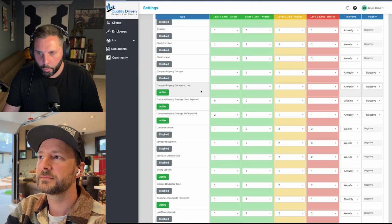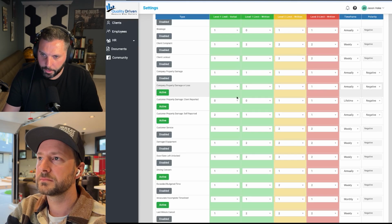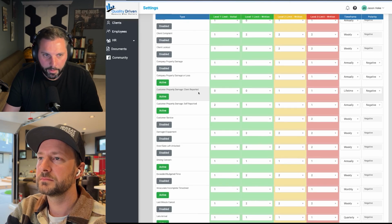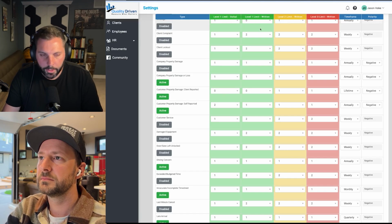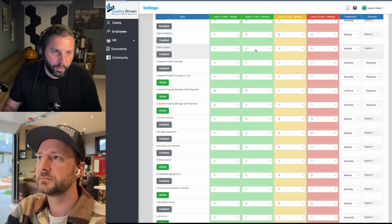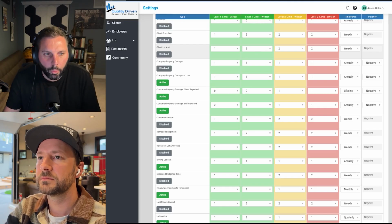So basically what we've done is, for different infractions or whatever you may call it, we've set escalation policies. This is a good one. I like the customer property damage one. For customer property damage that's client reported, if you're in the green, it's just a verbal warning and then a written warning. Green is the very beginning, like coaching and warnings.